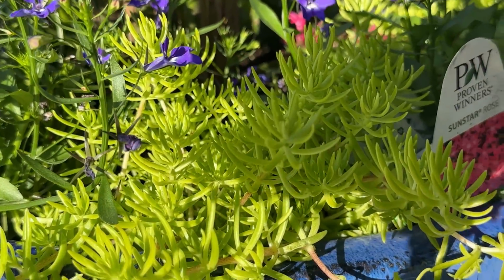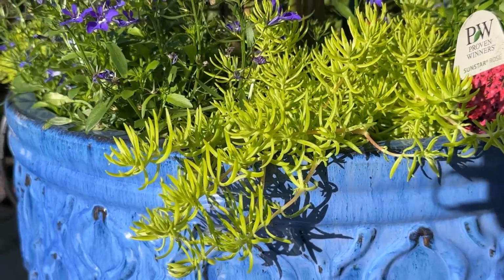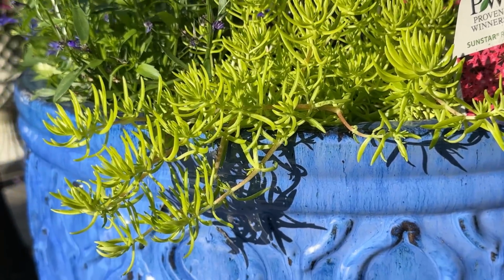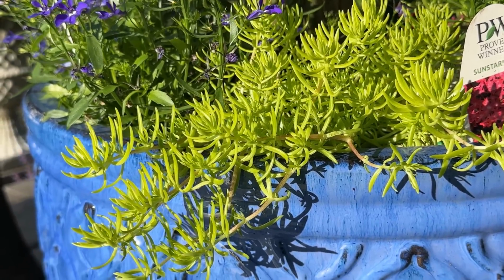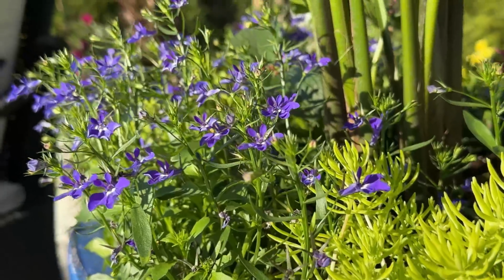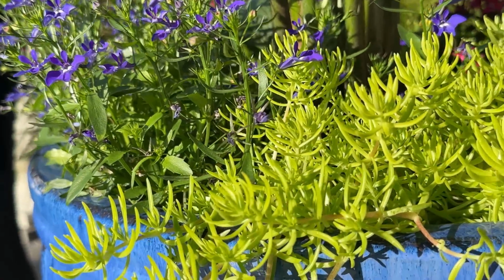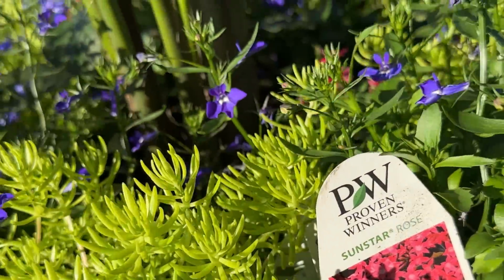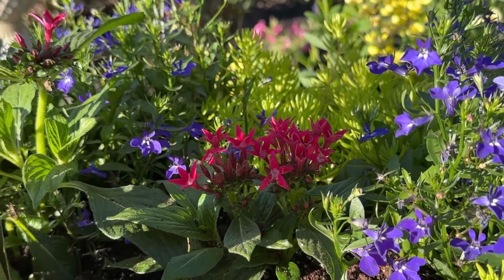I put some more lemon coral seed on, so that does really well in a pot too, and it will spill over. It looks really pretty. It just contrasts really well with these little blue flowers. And I'll have some of the Penta in there as just more of a pop of color.